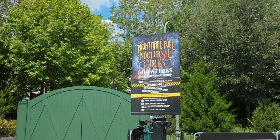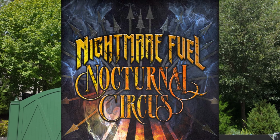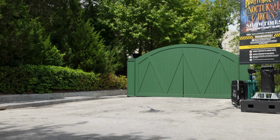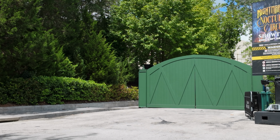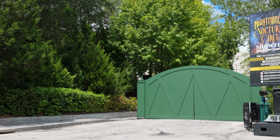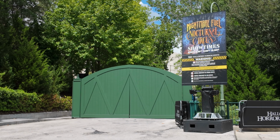There's going to be a show here, the Nightmare Fuel Nocturnal Circus, every night at 8, 9:30, 11, and 12:30. Step right up to a dark circus, a new nightmare that carries with it a sinister curse. Get trapped in a thrilling spectacle of pyro and aerialists to the beat of a pulse-pounding rock rhythm. Sounds like a good time. Can't wait to watch it.